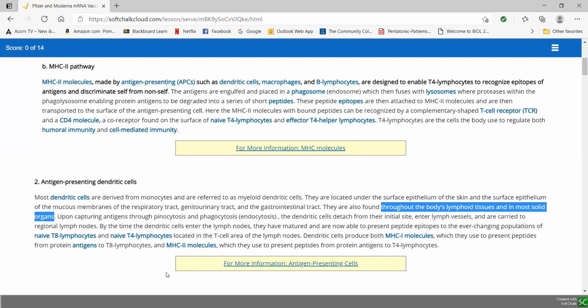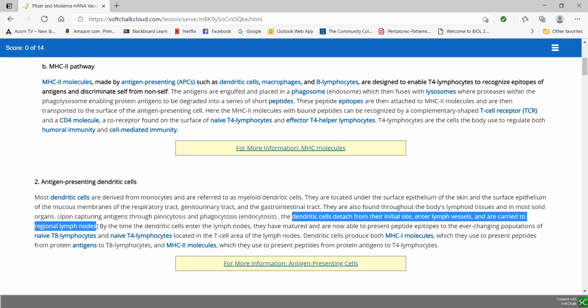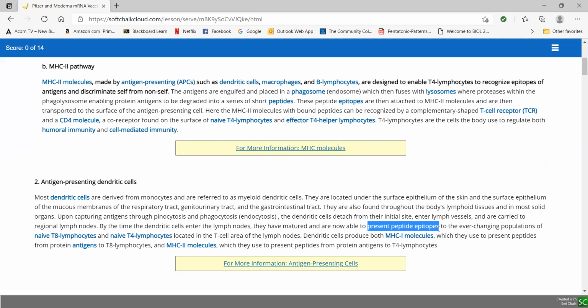Now, once the dendritic cells capture antigens through pinocytosis and phagocytosis, they detach from where they are initially located under the epithelium, enter near lymph vessels, and are carried to regional lymph nodes. And by the time the dendritic cells get to the lymph nodes, they've matured, and they now can serve as antigen-presenting cells because they can present these peptide epitopes to naive T8 and naive T4 lymphocytes that are located in and go through the T cell areas of the lymph nodes.